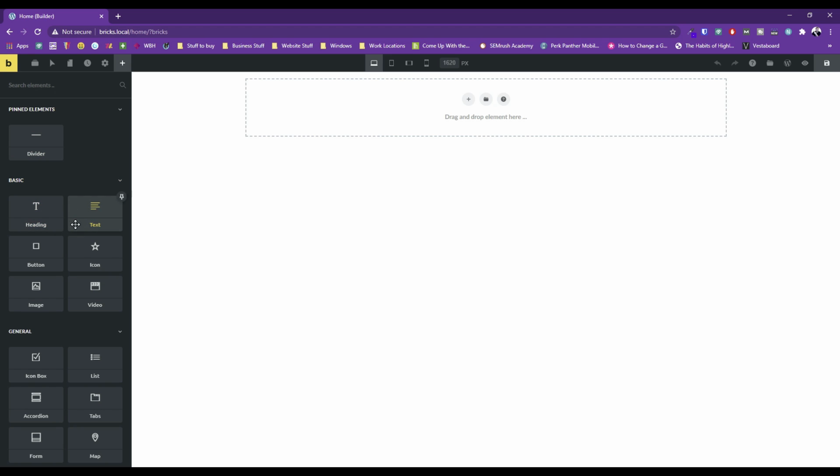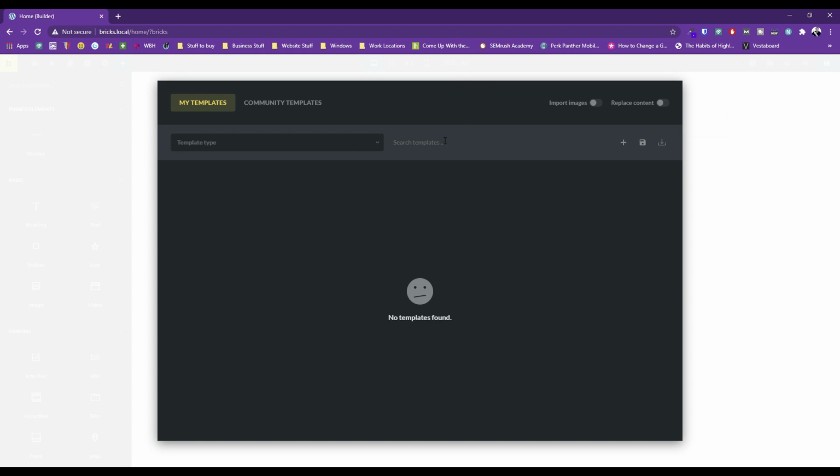So let's take a look at some of the inside of Bricks and what I think about this. So like I said, there's other YouTubers who have covered this, so I'm not going to go in too deep into this, but let's throw some things on a page. Let's use some of their templates first.